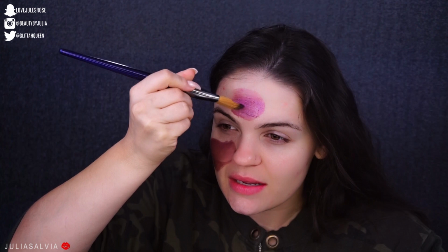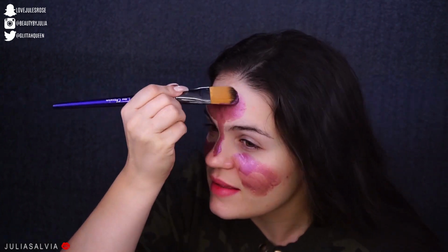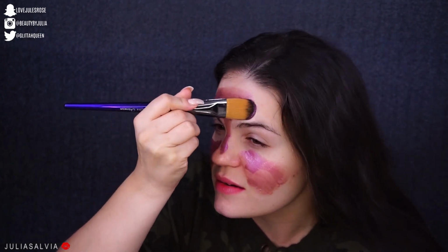Wow. I have been waiting for a company to come out with colored peel-off masks, or just colored anything. Like, I love colored masks. They're so fun. They make masking even more fun. It's going to purify and replenish dull skin. I'm gonna leave this on for a couple minutes till it dries, and then we're gonna peel it off. Look at how pretty this is.